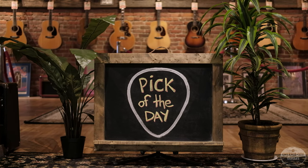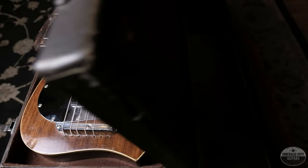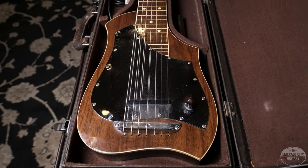I'm at Emerald City Guitars in downtown Seattle, and we're locked in the shop here, trying to have some fun during the pandemic outbreak, and we're gonna continue to bring you our pick of the day as long as we can. So thought I'd do something fun and interesting today. Have here a very historical piece that came out of Seattle. So it's an Audiovox lap steel.